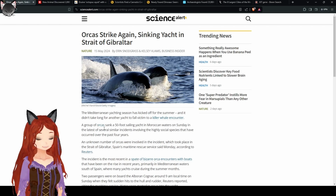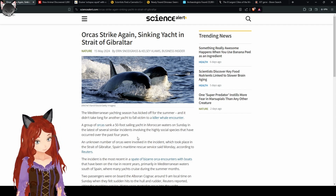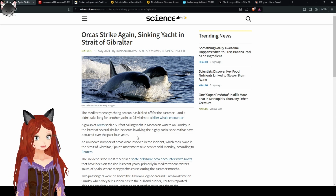Now on to something amazing! Orcas strike again. They've been doing this for a bit, but apparently they stopped for a bit and now they're back at it. Sinking yacht in the Strait of Gibraltar.